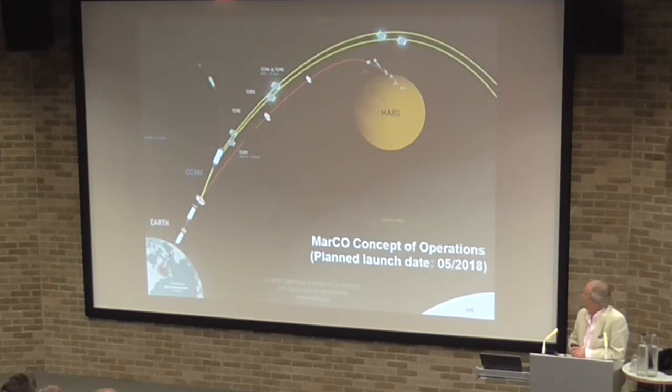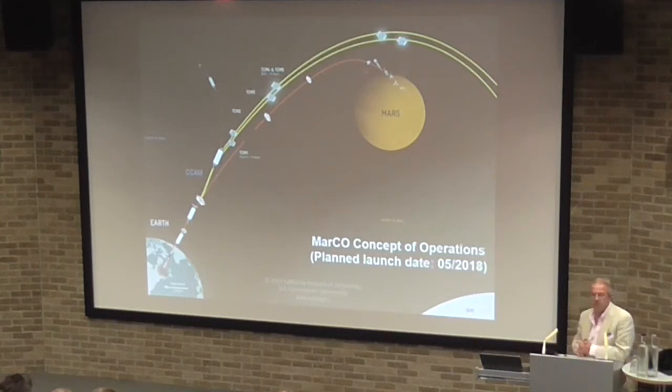These will fly with InSight, which is our next Mars lander, in May of 2018. They make their way independently to Mars, so they have propulsion to do trajectory adjustments. They have communication relays. In fact, that's their primary purpose, is to serve as a communication relay from the lander back to Earth. The landing event itself is out of direct line of sight of Earth. So we need a way to get that data back to find out what happens to this lander as it enters the Martian atmosphere and executes its landing sequence. So these two CubeSats are really just a communications relay to do an engineering function.